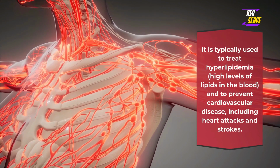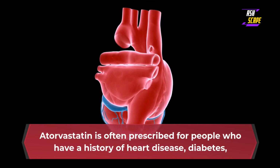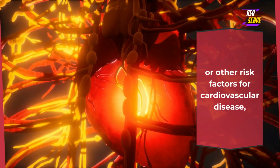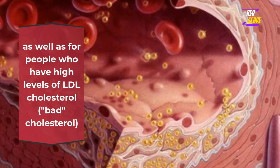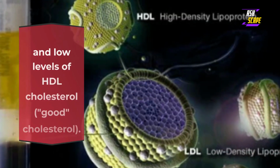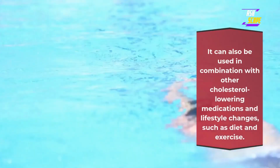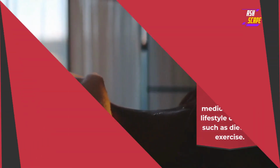heart attacks and strokes. Atorvastatin is often prescribed for people who have a history of heart disease, diabetes, or other risk factors for cardiovascular disease, as well as for people who have high levels of LDL cholesterol, bad cholesterol, and low levels of HDL cholesterol, good cholesterol. It can also be used in combination with other cholesterol-lowering medications and lifestyle changes, such as diet and exercise.